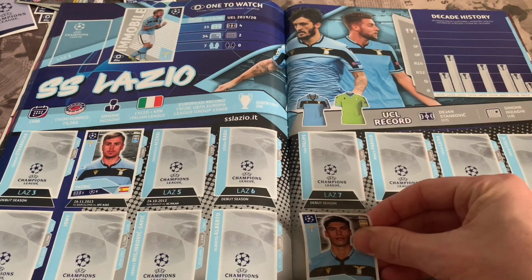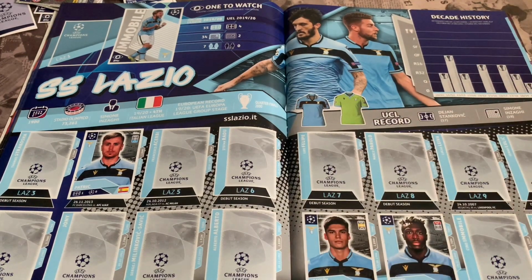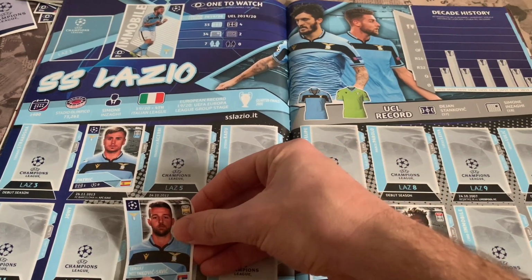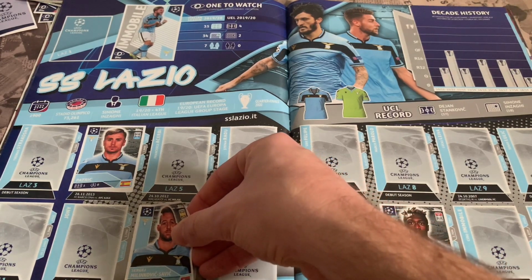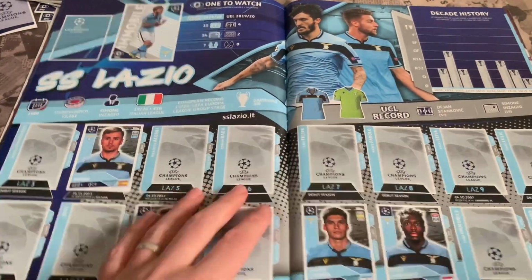And again, I seem to be picking up the same swaps all the time, which I don't know if it's where I am. Are they just putting out certain stickers in certain areas? God knows. Number 13. So we've got Milinkovic Savic. This is his debut season for Lazio, it says there, down the bottom.